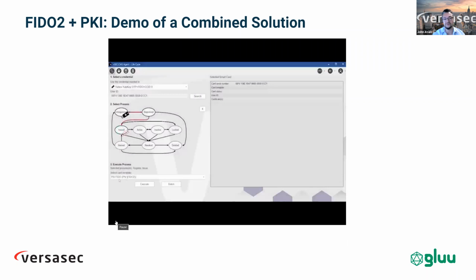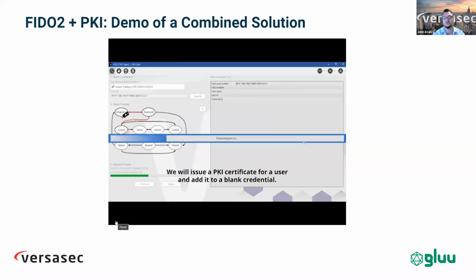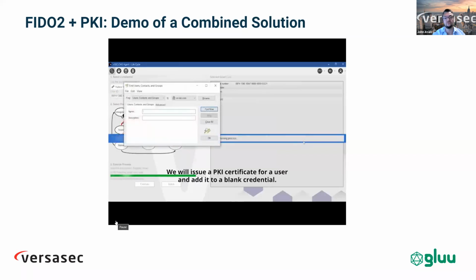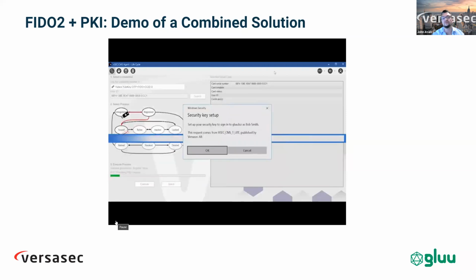So this is the central application. Here, a typical administrator would issue the credential. You type in your two-factor PIN or passcode to perform the operation, and then you'd pick up your user. We'd issue the token.